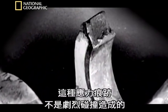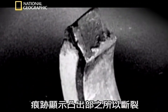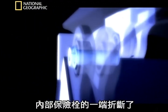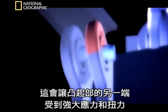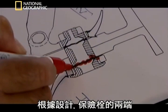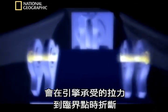Metallurgists examine the break and make a dramatic discovery. The stress markings are not typical of a violent impact. They reveal that the lug snapped because it was overloaded. They realize this can only have happened if the fuse pin inside broke at one end. This would transfer significant stresses and twisting forces onto the lug at the other end, making it give way. Fuse pins are designed to break at both ends if the strain on the engine reaches a critical point.